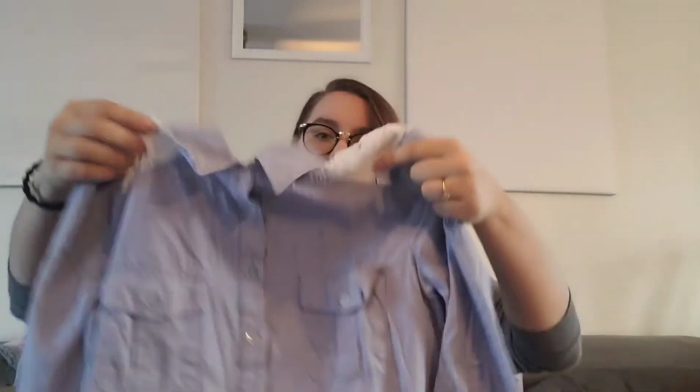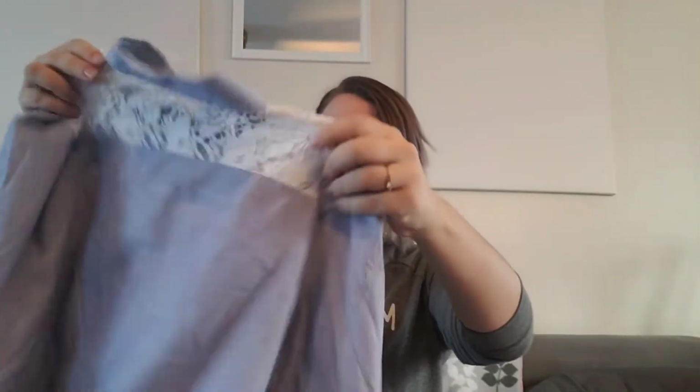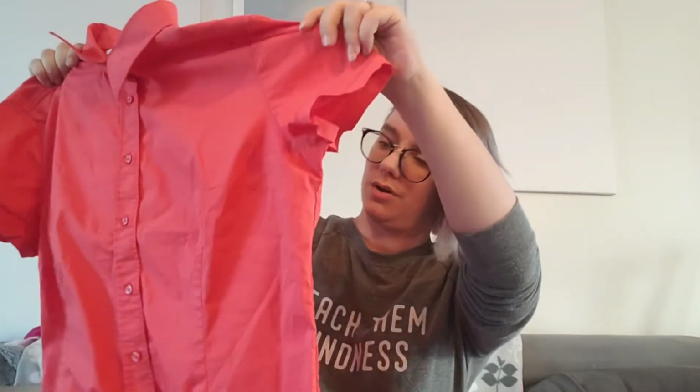And I have a blue. Oh, I was hoping that this part was going to be a sheer like that and not just an overlay. That's beautiful. Wow, wow, wow. And I don't think I like this color. I think this one is a little bit too bright of a coral.